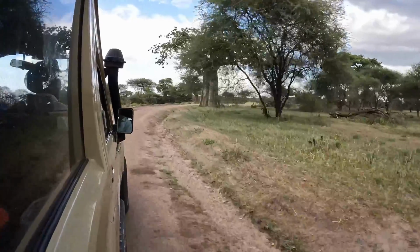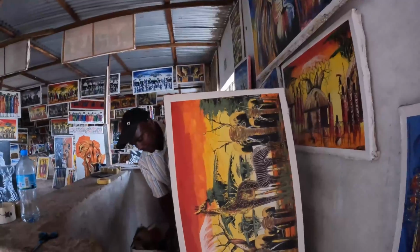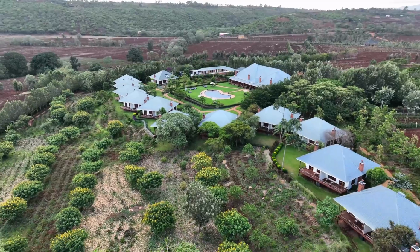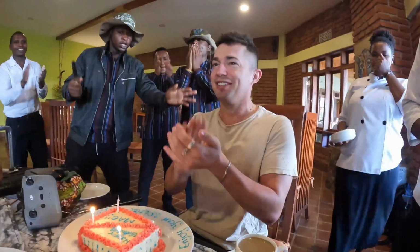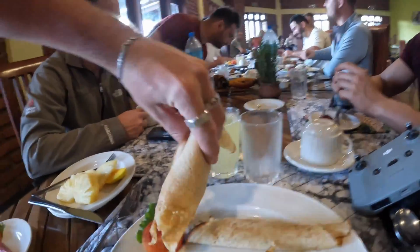After we explored Tarangire National Park for about an hour and a half more, we stopped by a souvenir shop, grabbed ourselves some local paintings on our way out, and headed to our next hotel, which is deep inside of Marera Valley. This place is a more luxurious experience where we were able to live the high life. Now, I want to mention it was my birthday trip, so we did sometimes go a little bit luxury and had to get myself a massage, have some buffets of food, and enjoy some nice accommodations with me and the boys.